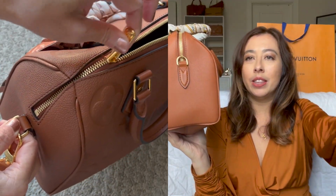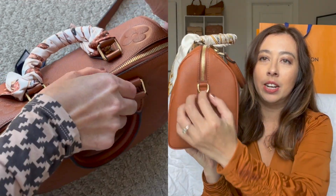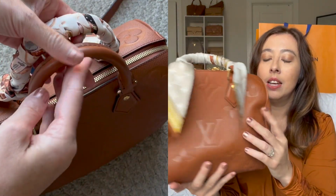What I also love about this one, you get the zip where you can see here where it comes down on the side. And Speedy lovers out there, I know you guys can relate that this is a great addition. Having that zipper makes it so much easier to get in and out of the handbag. I do love how the gold contrasts so nicely. Look at that.